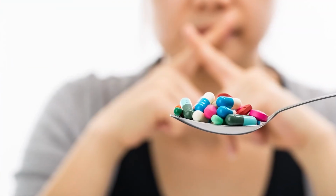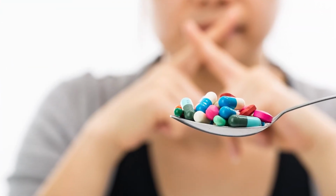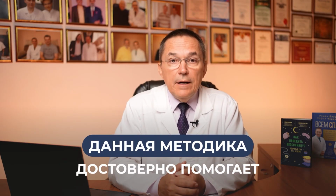As I already said, it's not advisable to treat chronic insomnia with phenobarbital-containing drugs like Corvalol or, for example, Valocordin. And moreover, I want to say that the most effective method for treating chronic insomnia is not pills. At the moment, it's cognitive behavioral therapy for insomnia, which has an evidence level of A in almost all clinical guidelines worldwide. That is, if you use this method, it reliably works and helps patients.